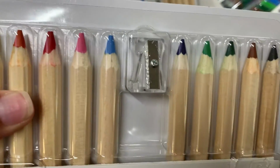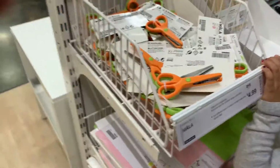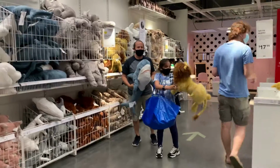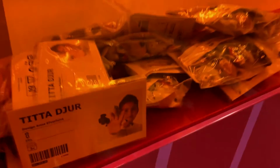This is one of the color pencils that they have. I took one for my kids. My daughter wanted to buy the whole store if she could, but mommy is on a budget, so I'm looking for the best deals. And look what my husband and my daughter are doing. Meanwhile, I'm looking for the deals. And let's keep looking at what they have.